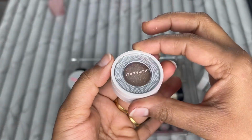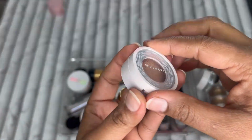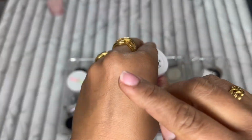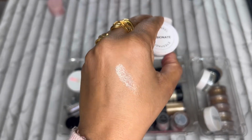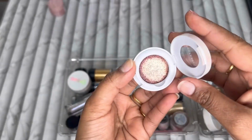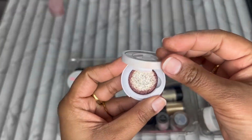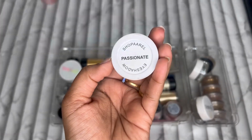This shimmer is from Chaparral and this is one of my best shimmers. You don't need any glue to use this, just take it from your finger or any brush and apply it directly. The actual shine of the particles can't be seen on camera, but in real it looks very nice and elegant, and the shimmer particles are very fine, and I will recommend this shimmer.